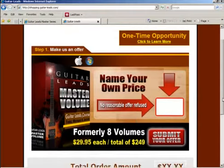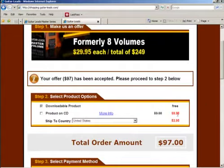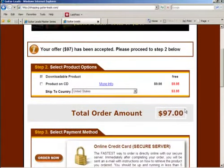Once you've done that, you click the button here and we'll tell you immediately if we accept the price. For instance, I'm going to put in 97 because I don't want to give away what the lower threshold is, but this was the last good price on the site, so you can be assured that we'll accept it this time. You click the button and you'll see that we accept this offer.